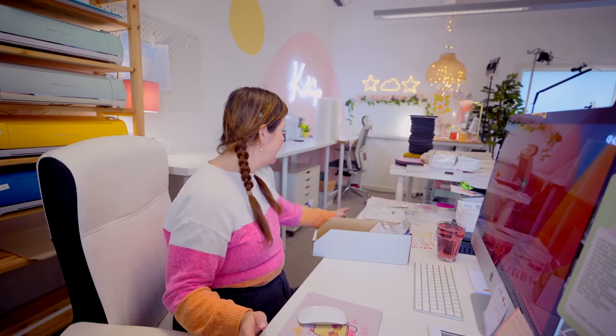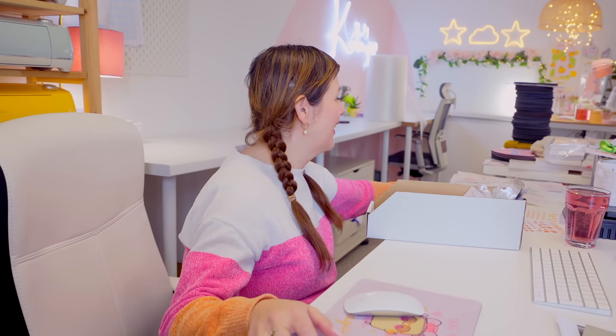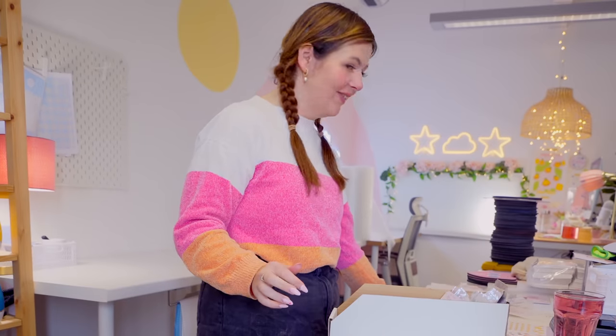Oh, I can raise this desk. Oh, I can do it standing. Hope I don't knock it. I forgot I put this one over here. That's way better. Yeah, that's so much better. Oh my god, I love it.